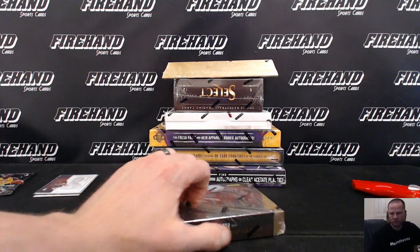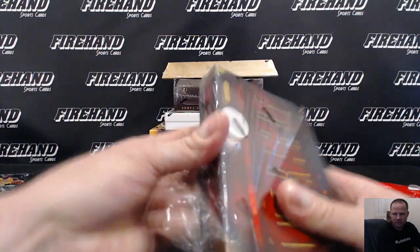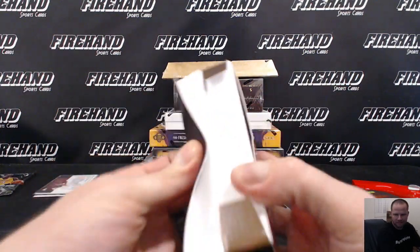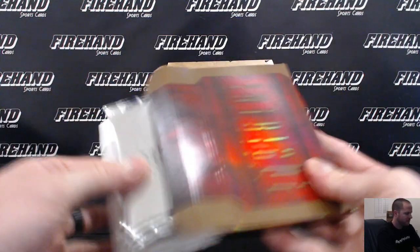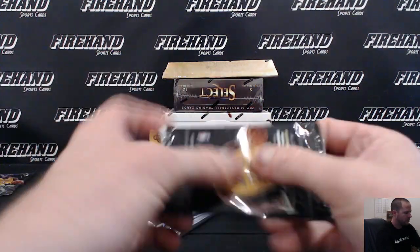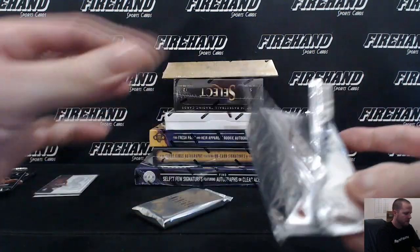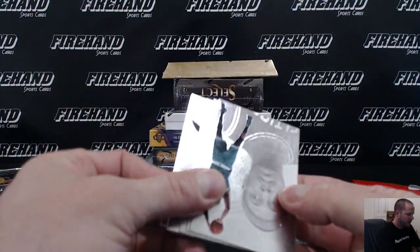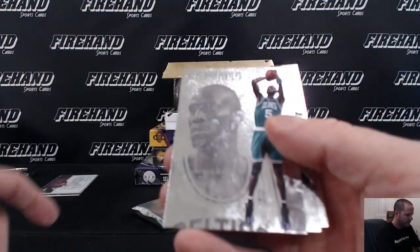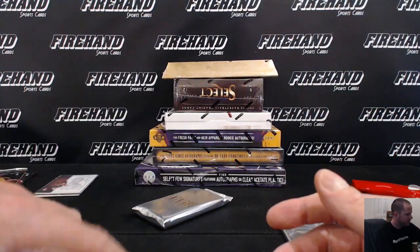Box two, intrigue. For Luke. Intriguing players pack. No golds. Paul Pierce on the Celtics. Lillard. KG on the Celtics. D Wade and Kobe. And a rebound.